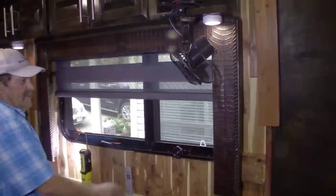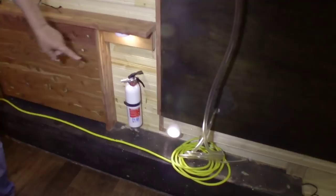We built these little old cabinets up here, and they all got the latches on them. Then we put 12 volt in where we could charge a fan or run these little 12 volt fans, or charge the phones. Put my fire extinguishers in.